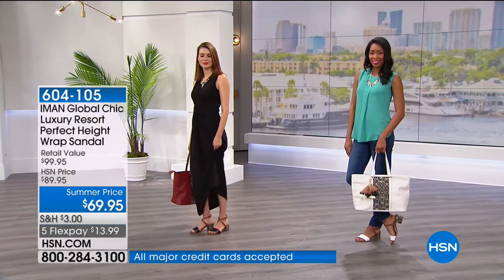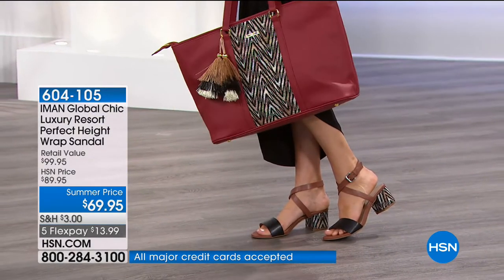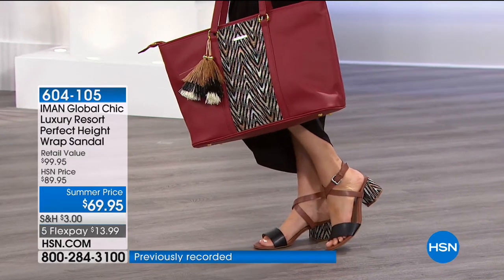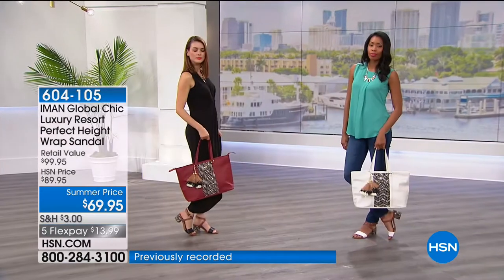Look how great the girls look, with a matching shoe and a matching handbag. To me, it doesn't get any better than that. Especially when the heel is right. The price point, you could not beat it. Everything about it is great.